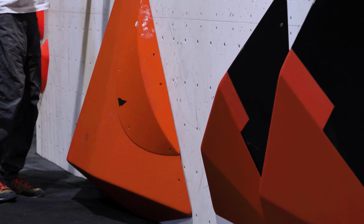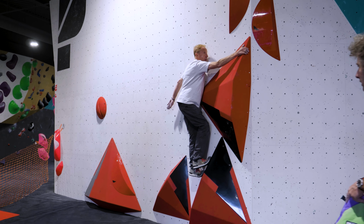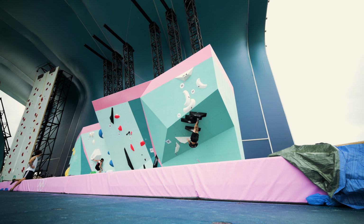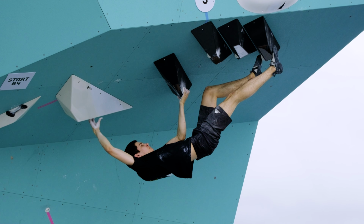Nowadays with wooden volumes and macros, they're so big we can effectively change the angle of the structure that we're climbing on. And then you also have this new addition of a big steep roof that extends and juts out over the far right side of the wall.